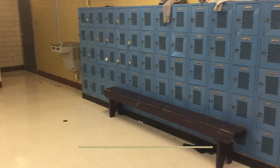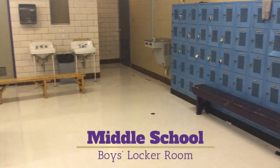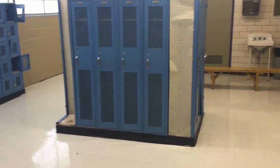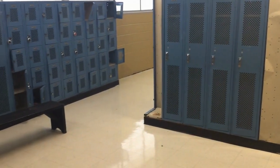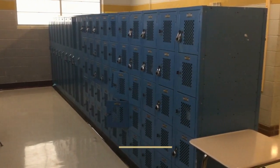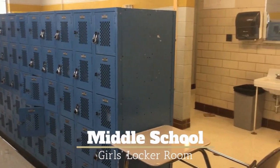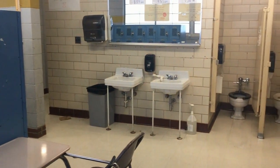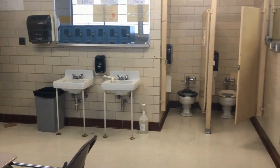Another area in need of renovation at the middle school are the locker rooms. The lockers in particular have been here for a long time. Obviously they are used, but some of them are damaged and they're hard to repair. Students do use these rooms for athletic events, obviously, but also they can be used for PE classes.